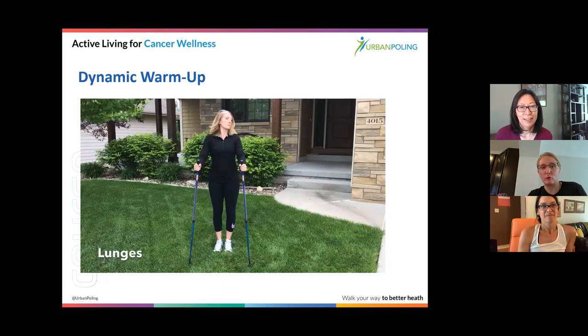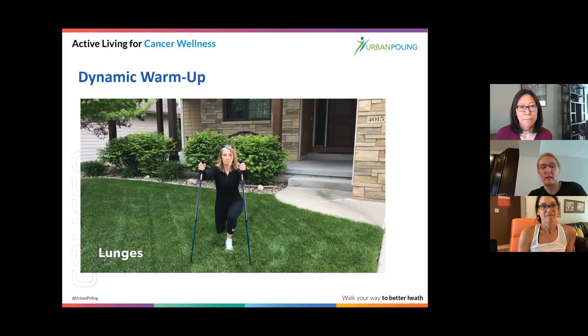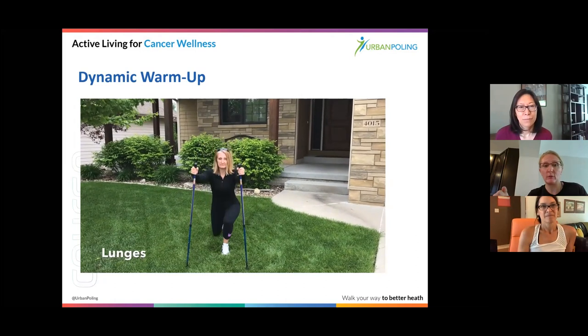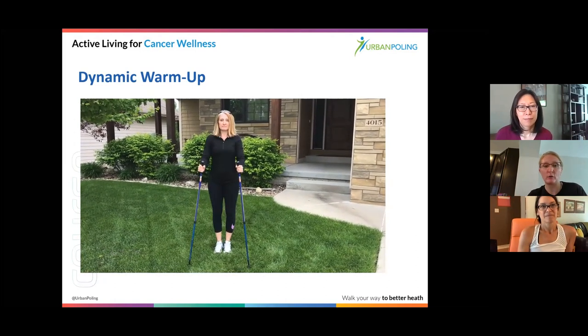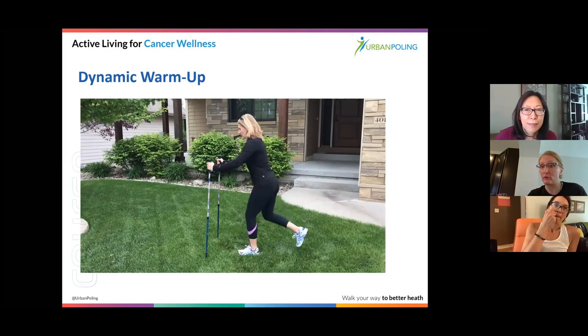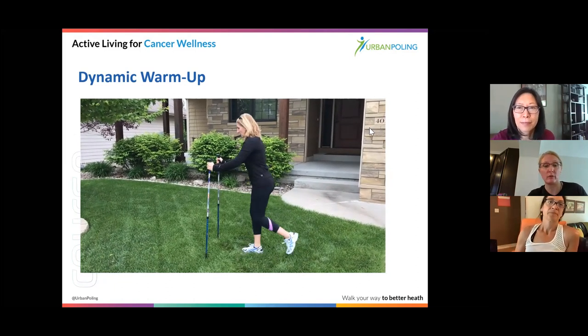The nice thing again with these poles, like if you see the lunges, sometimes that's very difficult for people to do, but the poles give you some more leverage or allow you to support yourself a little bit better, and give you balance. So sometimes you can do exercises with poles that you couldn't necessarily do without them.